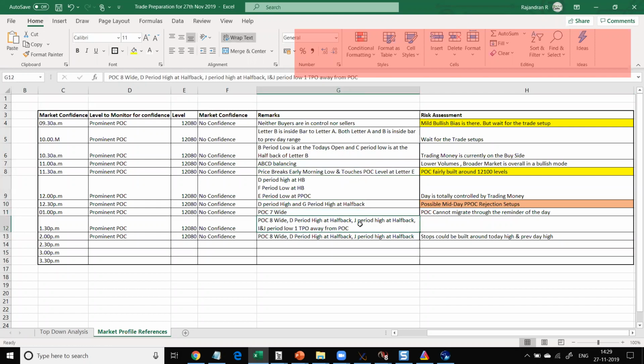We had a mild bullish bias. Despite that, we had said that we had to wait for the trade setup, and then around 1 o'clock we had the setup, a possible midday peacock rejection setup. That setup got played today. But the same setup will not get played every time. Some other day, tomorrow, some other setup will get played, and the day after tomorrow, some other setups.